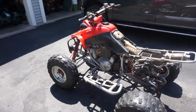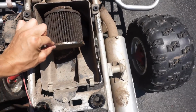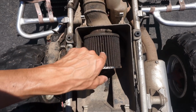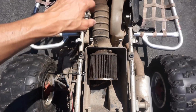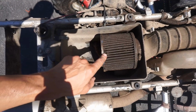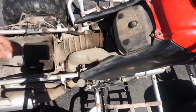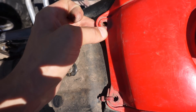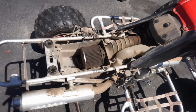Alright, let's see what we're working with for the air filter. It definitely needs to be cleaned out. Not looking the greatest. So we'll clean that out. Looks like there's some crap in here as well. Yeah, we'll really clean out this whole area. That might be why it's not idling that great. This is like clogged pretty good. But yeah, let's see. Looks like there's a bolt hole right there. So let's put a bolt in there, and that should be secure for the plastics.